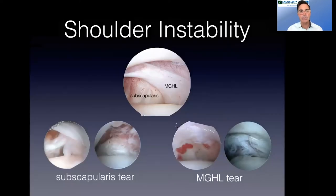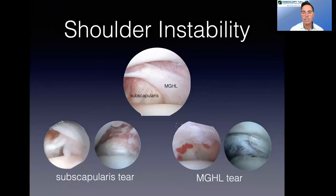Another condition that we see inside the shoulder is shoulder instability. Again, this is something that's very hard to diagnose even with MRI or with ultrasound. But with a scope, it becomes quite easy. You can see the image right here on the top. That image shows the normal anatomy. You can see the subscapularis and the medial glenohumeral ligament.